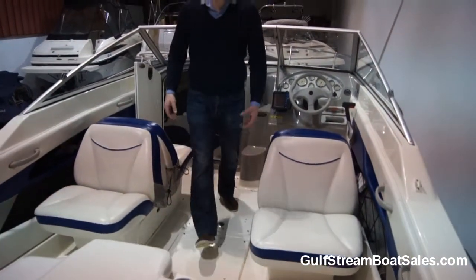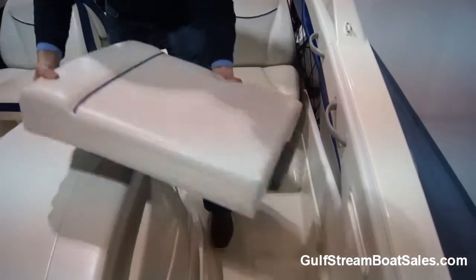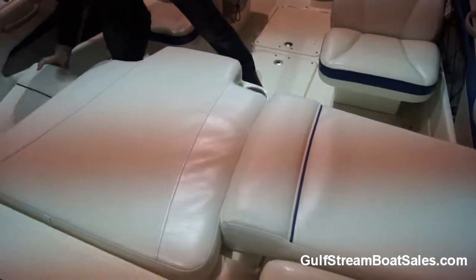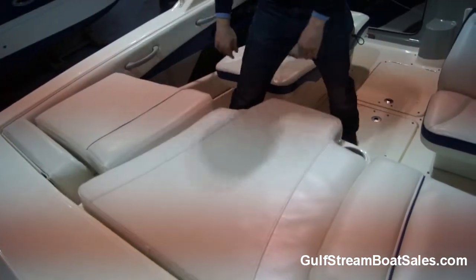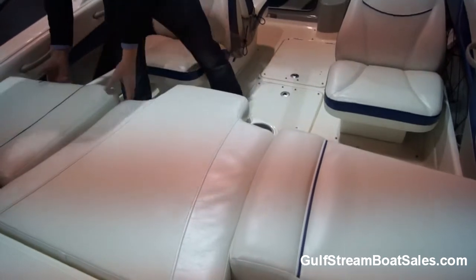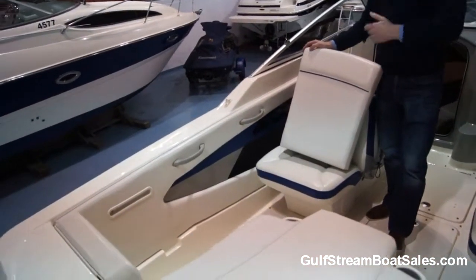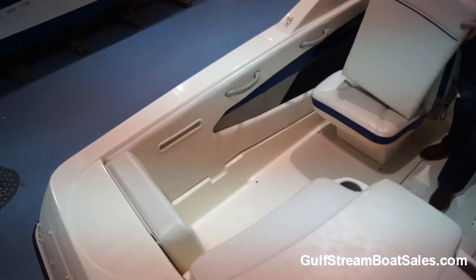A couple of things you can do to change it up a little bit is you can pull these seat covers out, slot them in here, the seat bases, sorry, and on either side to make up a full width sun pad across the back of the boat. So that's really good in conjunction with the cushion on top of the engine box. And then if you're fishing or whatever on board, you can easily pull these seats completely away, give you good access right up to the gunnels there on both sides of the engine box.